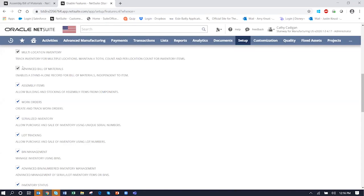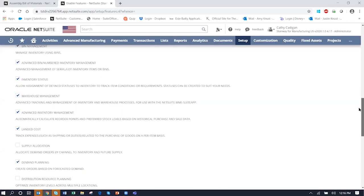By checking that box and saying save, you will get a message that recommends that you do this in a sandbox environment first, because it has a significant impact on how work orders are processed, on how the item master file is stored. There are a lot of other business objects that are impacted by this change. So I would caution you on doing that in your production environment immediately, but this is where that feature is held. And if you do have a sandbox environment, it would be good to test it there first, or get some assistance from your Eide consultants.